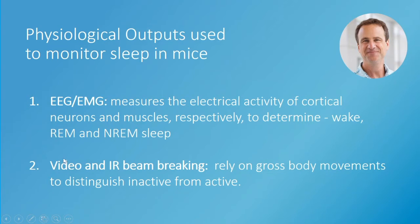Other people have tried to use video to distinguish sleep and wake with mixed success, and video often had difficulty distinguishing quiet wake from sleep. Most of the automated video systems have had difficulty doing that, so that's been difficult to make into a high throughput system.